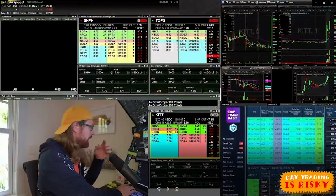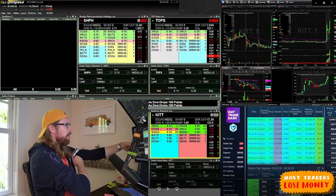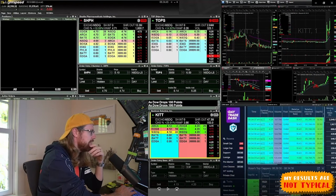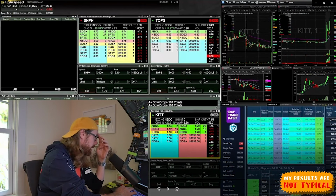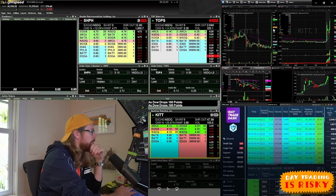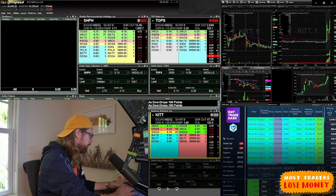All right, so you could see my trading screen right in front of you, and I'm gonna go over the first trade that I took today, which was on KITT, K-I-T-T. This is a stock, and you can see the chart. It's a smaller chart right here in the upper right-hand corner. This is a stock that hit the high day momentum scanners at about 8:30 this morning.